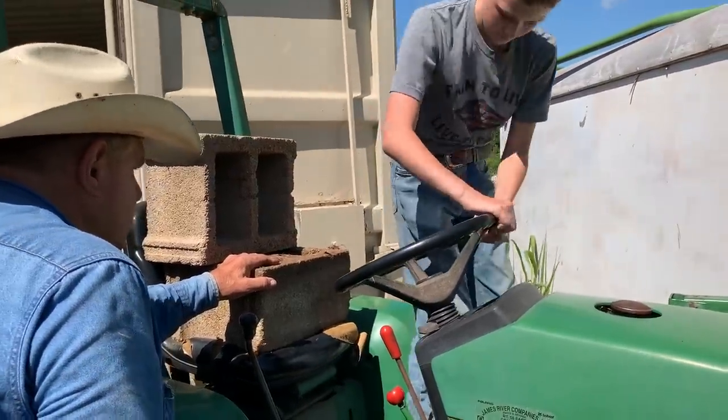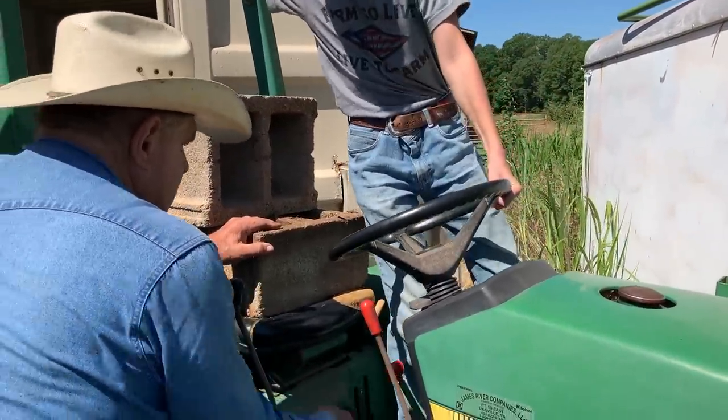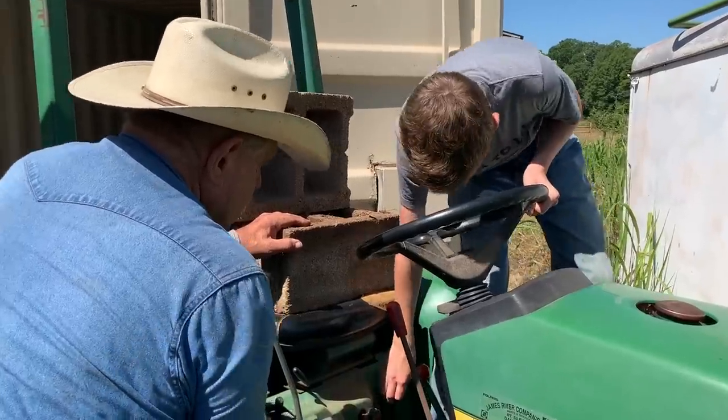Okay, we had to rig this. We had to put cinder blocks in the seat so it will not cut off when we turn the auger on.